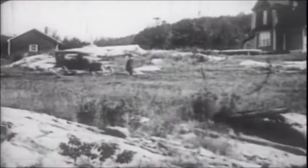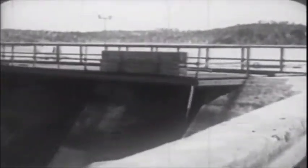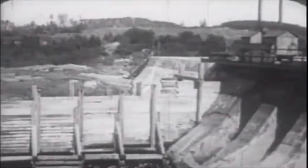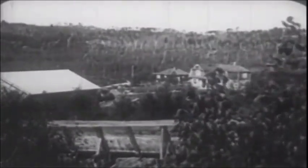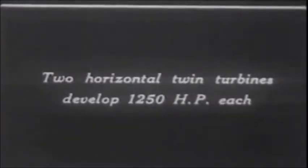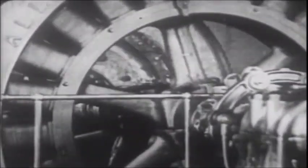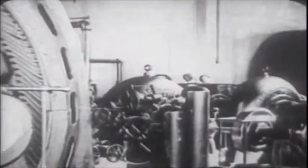See the car there? 70 feet of head, developing 5,000 horsepower. This would be one of the dams for power generating. Two horizontal twin turbines develop 1,250 horsepower each. These would be the power turbines. This is what creating enough energy to power your mines?